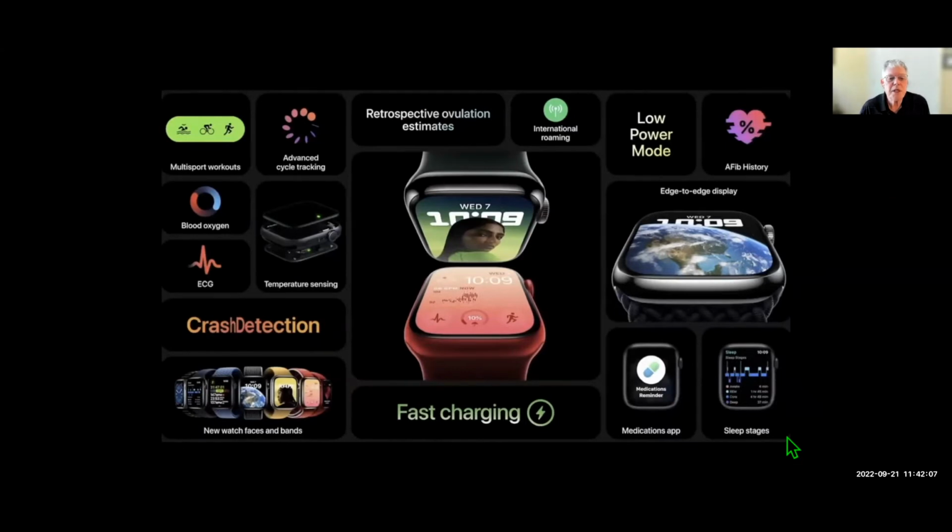Okay, so here is a summary of the Series 8. It's very interesting that they have Wednesday the 7th here. I found that a little ironic because this watch is just like the 7th. It has the same processor. The only thing that they've added is the temperature sensing, and they've added the crash detection.